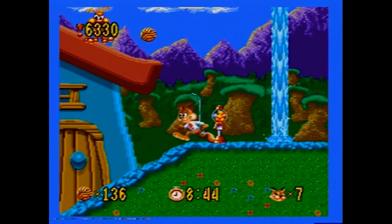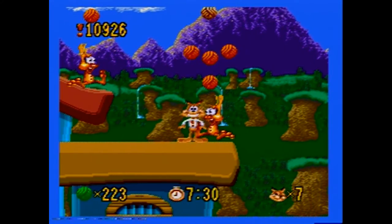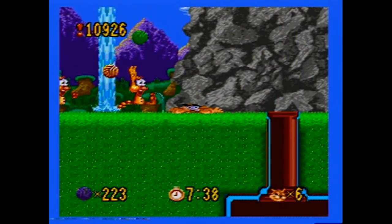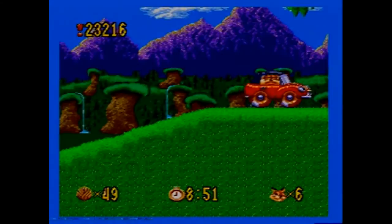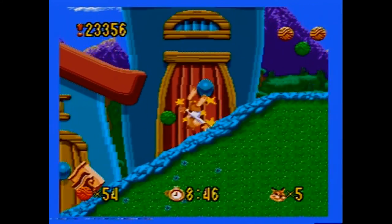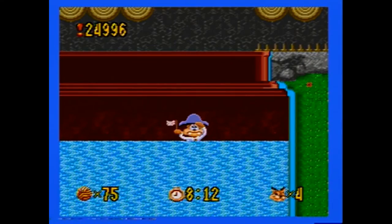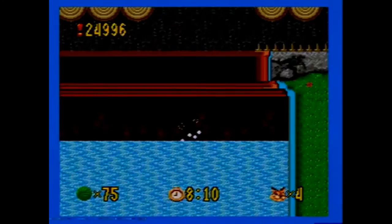What could possibly go wrong? What could possibly go wrong? What could possibly go wrong? What could possibly go wrong? What could possibly go wrong? What could possibly go wrong? What could possibly go wrong? What could possibly go wrong?